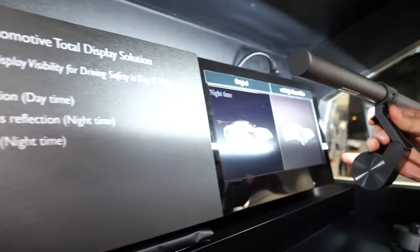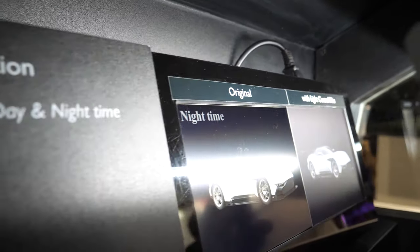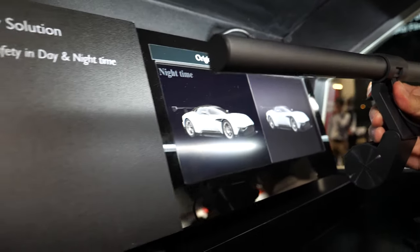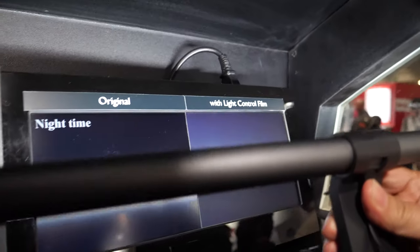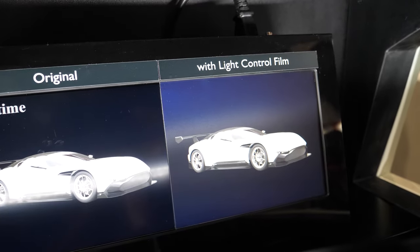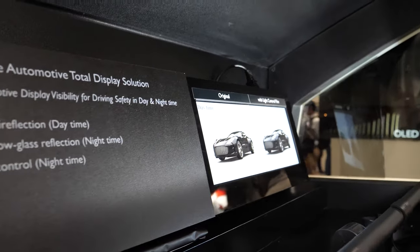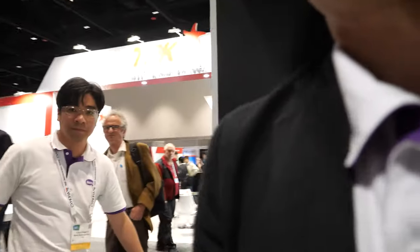And we also have an anti-reflection solution on the surface. Nice, so no reflection, and better viewing angles. It's a light control film, with less glass reflection. So this is very important for the automotive market. So you already have a big share in the automotive market?